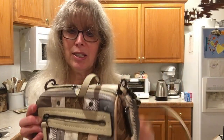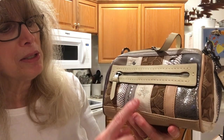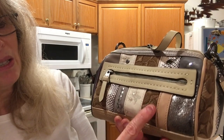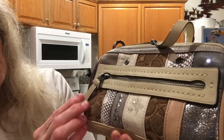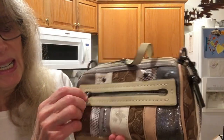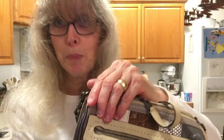This is called the Shuffle 21, the Signature Shuffle 21. All of these panels are different materials. This is leather, this is a soft material I don't know, and this is a metallic. I really don't know what the other materials are, but it's called Signature. It has a zipper here, which has the jacquard lining like the Rogues have, because this is a 1941 bag. Believe it or not, this is an expensive bag, even though it's so tiny.